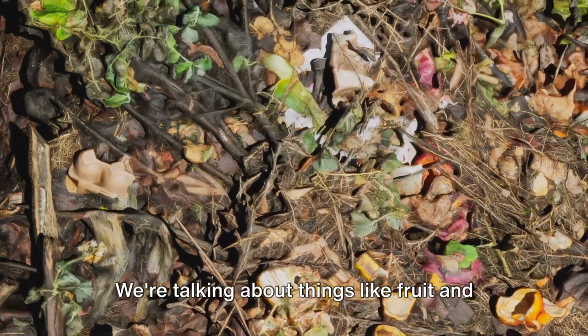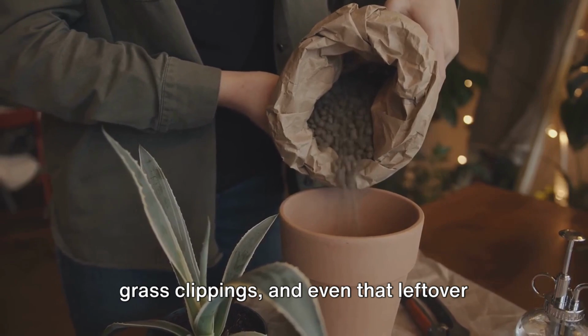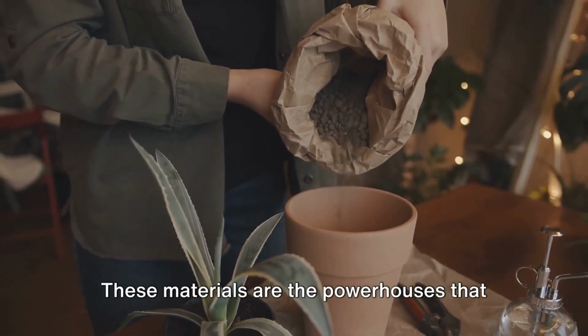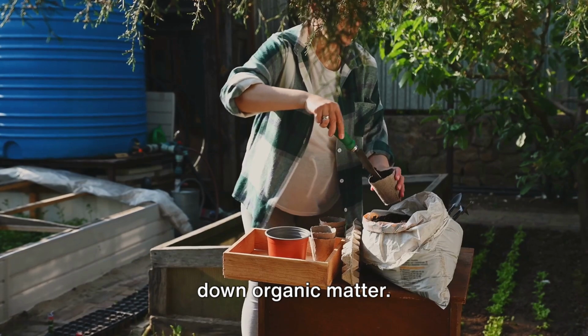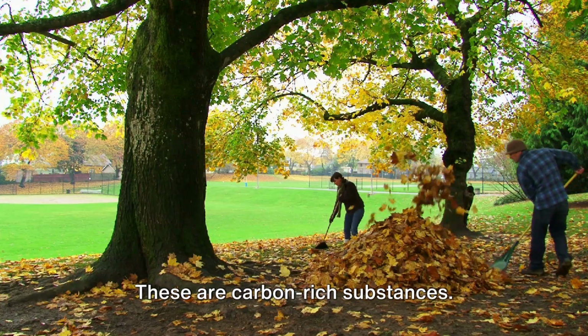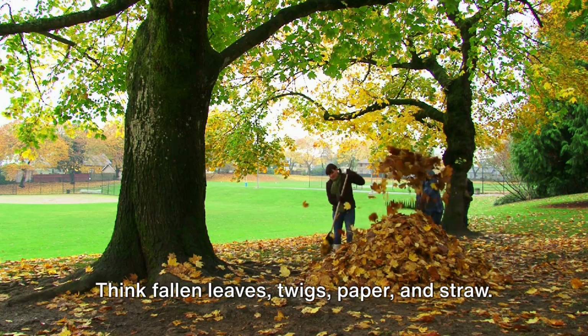We're talking about things like fruit and vegetable peels, coffee grounds, fresh grass clippings, and even that leftover salad you never got around to eating. These materials are the powerhouses that drive the composting process, encouraging the growth of microorganisms that break down organic matter. On the other side of the spectrum, we have brown materials. These are carbon-rich substances. Think fallen leaves, twigs, paper, and straw.